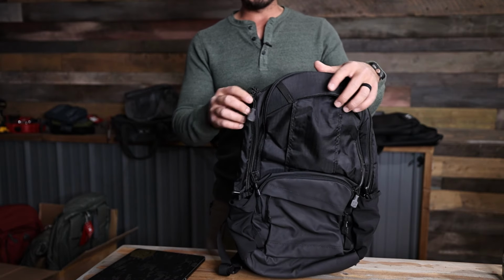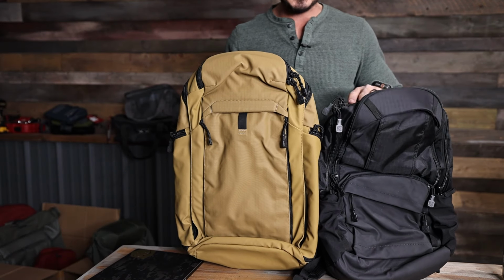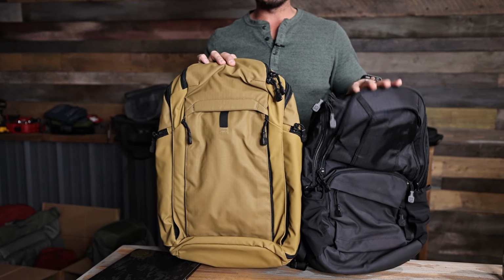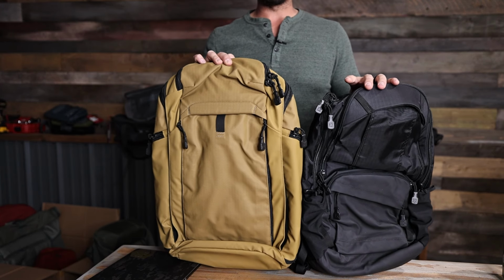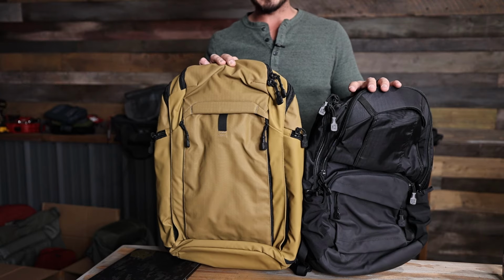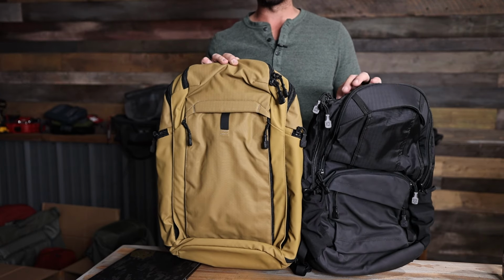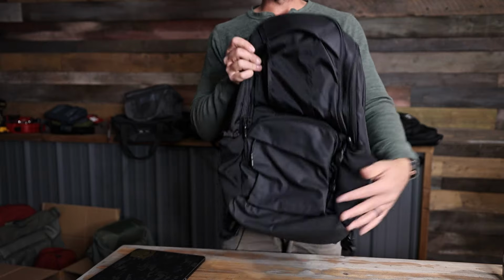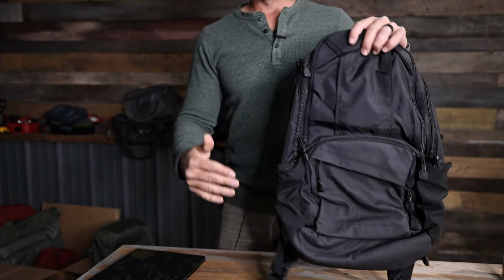I'm not a web developer anymore, but this, or the Gamut, doesn't look a whole lot bigger here, but it's quite a bit bigger than the Ready Pack. These would be my everyday commuting backpacks where I'm carrying some gear and a laptop and whatever. These are the two. So the EDC Ready is a little more streamlined, has pockets on both sides.